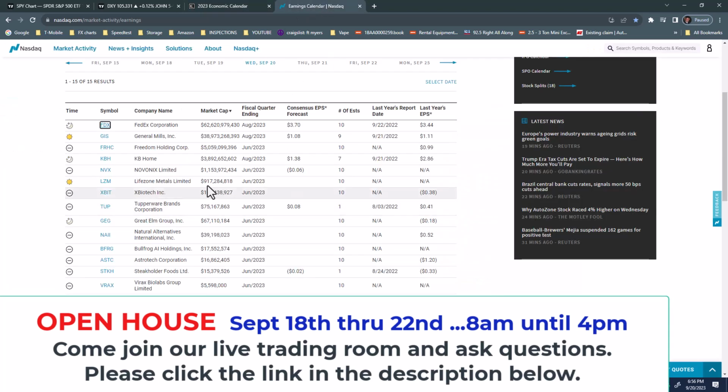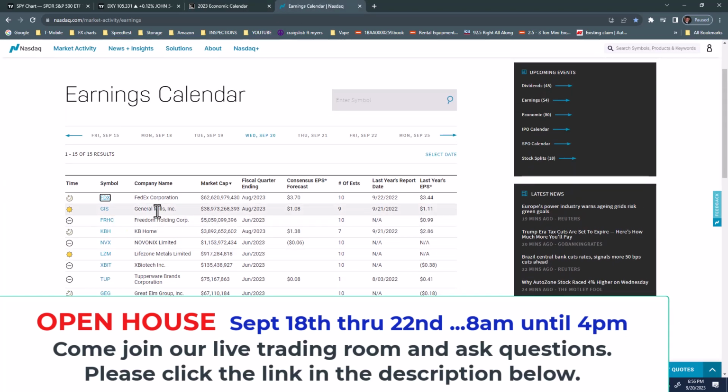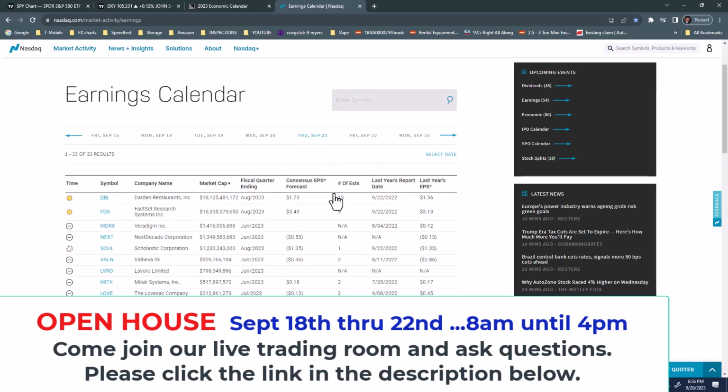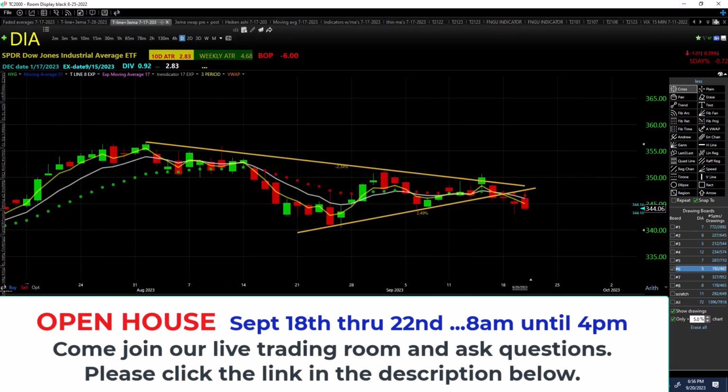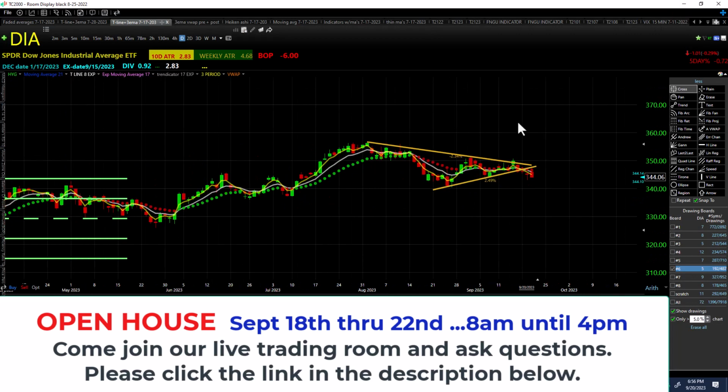Earnings calendar today. Well, this morning we got General Mills, 38 billion, and this evening we got FedEx with 62 billion. Other than that, Thursday looks like it's going to be a light day. Darden Restaurants, 18 billion. Friday, nothing but some foreign ADRs here, so nothing happening there. So let's go back and take a look at silver and gold.